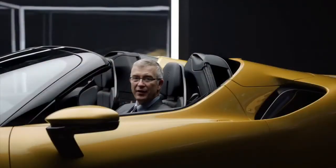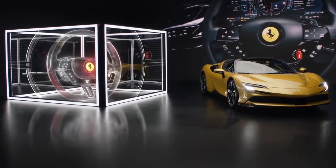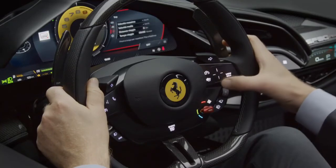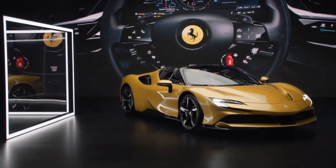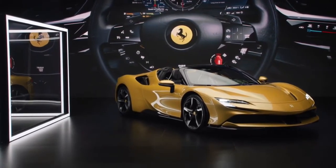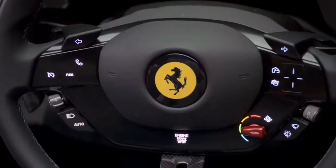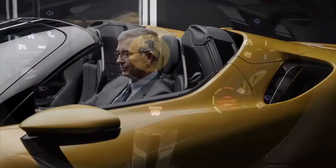Everything is designed on the philosophy, eyes on the road, hands on the steering wheel. You control almost everything without having to move your hands from the steering wheel, either with the trackpad or with your voice. Ciao Ferrari is the wake-up word for the voice recognition, and from here you control the climate, the music, or make phone calls. In other words, you can just concentrate on driving and loving the road.